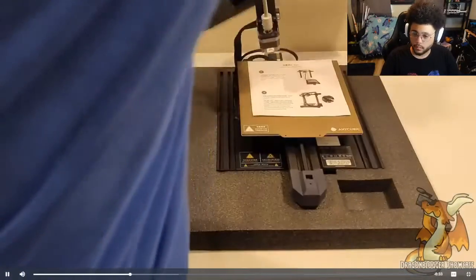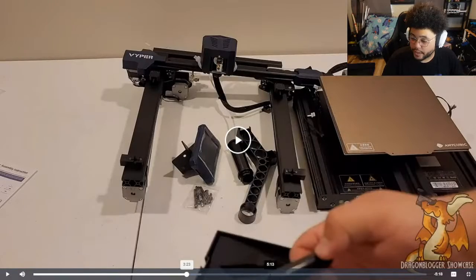Get that out of the way. I can't wait till I get a 3D printer. I'm super excited for one.